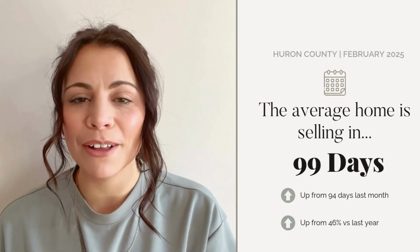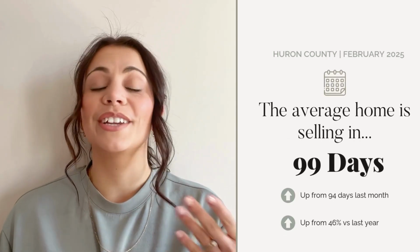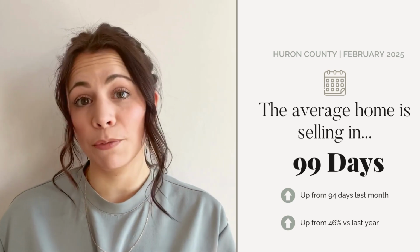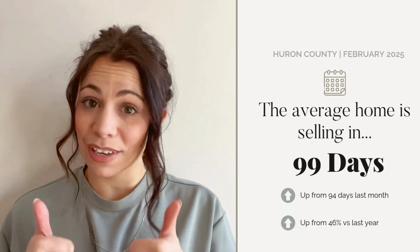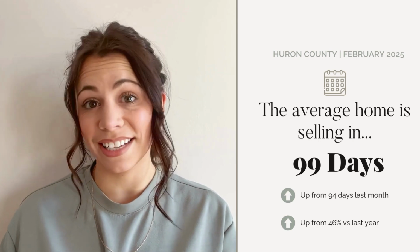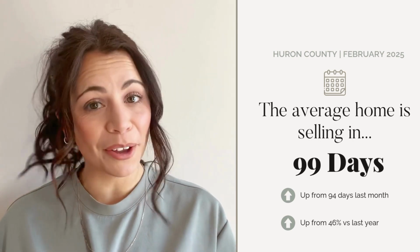Now let's talk about how long it's taken for properties to sell. On average in February, it took 99 days for a property in Huron County to sell. That's up from 94 days last month and significantly higher than February 2024, where it took just 68 days. So if you're planning to sell, be prepared for your property to potentially sit on the market a bit longer.